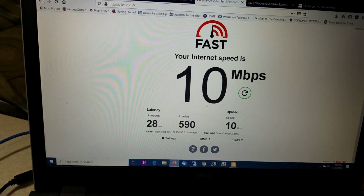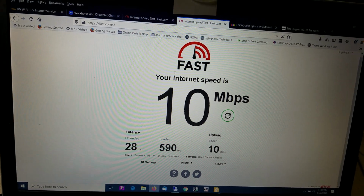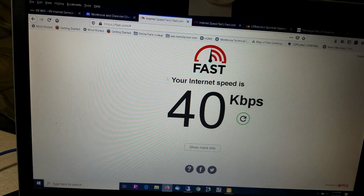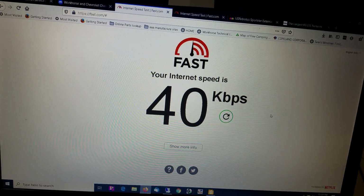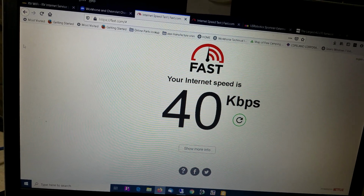So I just did a speed test, and oops, that's the other one. That's my Wi-Fi here at home. I'm getting 10 down. Okay, here's the one I just tested. That was 40 kilobytes a second. So what does that mean? What's that act like? 40 kilobytes, it's just pathetic.